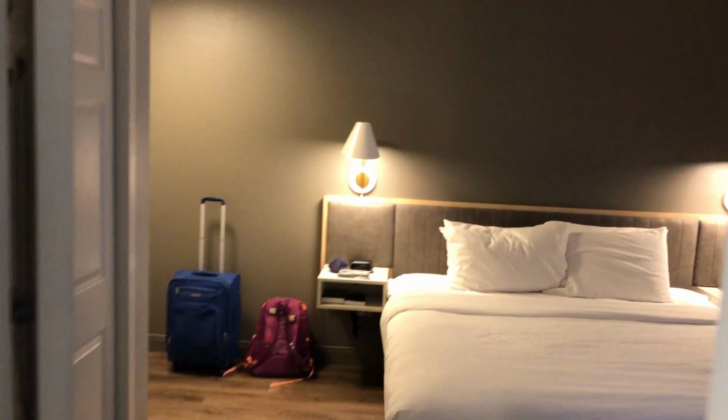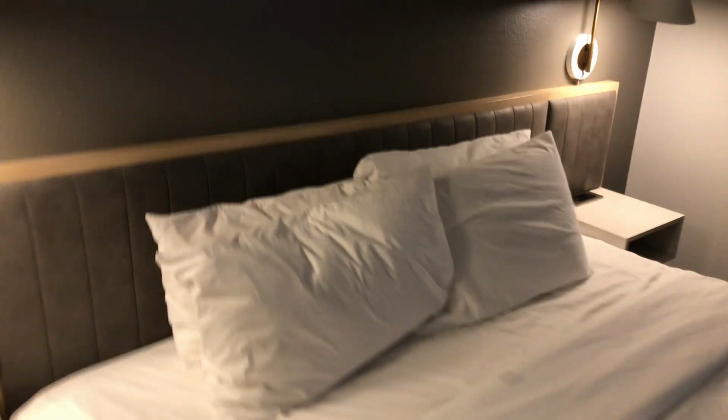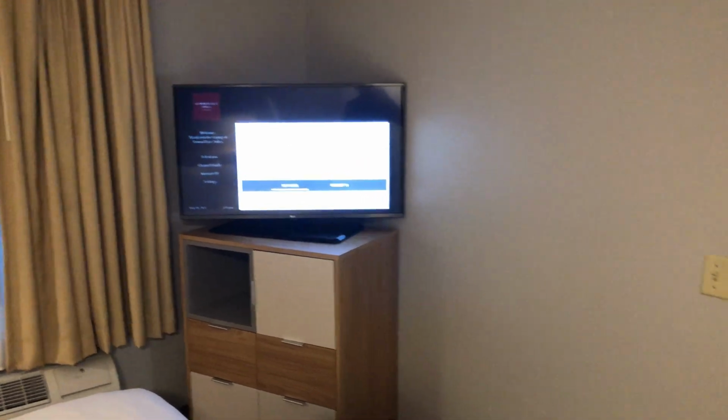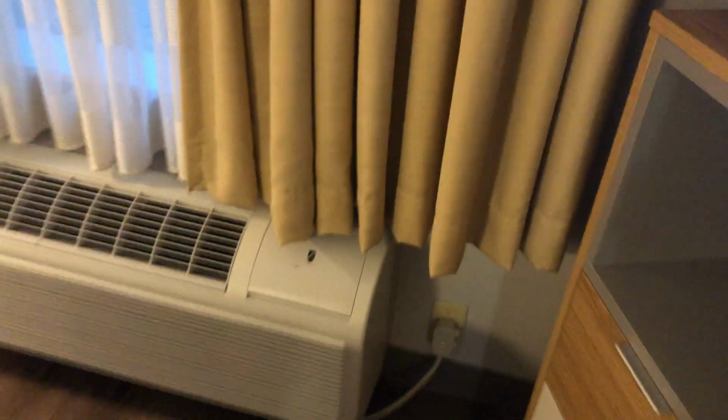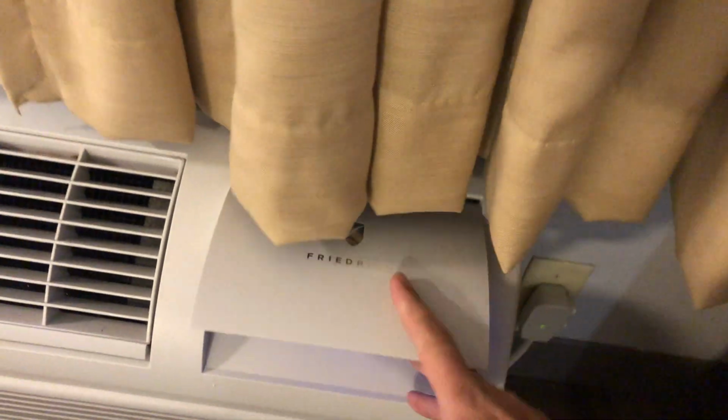Anyway, let's have a look at the bedroom. So, walking into the bedroom, we have a king-size bed. They gave us 4 pillows. Nice padded headboard so you don't bust your head. Another television in here, and they have internet TV. Another window, another air conditioning unit in here. Same thing here, it's got the controls right there on the unit.